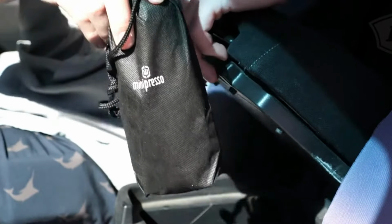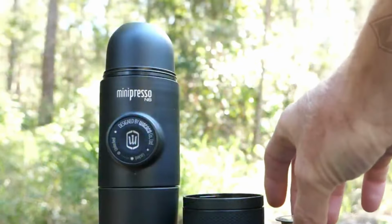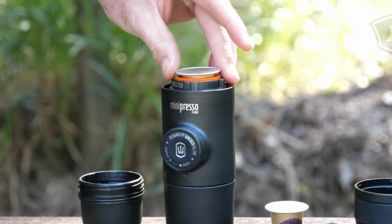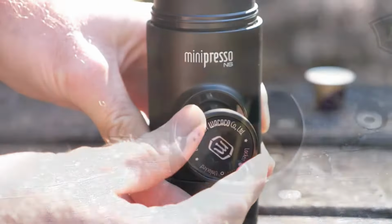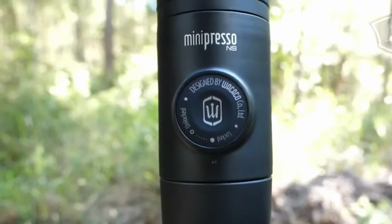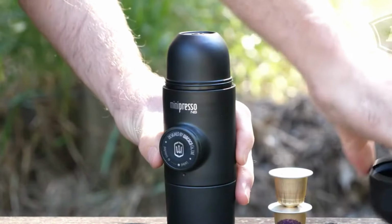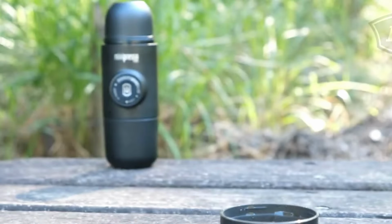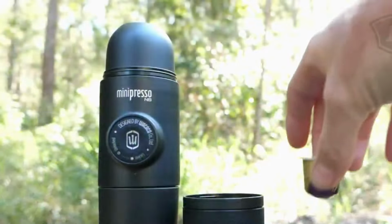Many models are compatible with both ground coffee and coffee pods, catering to individual preferences and providing flexibility in brewing options. Whether you're camping in the wilderness, traveling in a hotel room, or simply commuting to work, a portable coffee maker ensures that a satisfying cup of coffee is always within reach, enhancing the experience of enjoying coffee on the go with its reliable performance and compact design. A portable coffee maker is a versatile companion for those who refuse to compromise on the quality of their coffee.